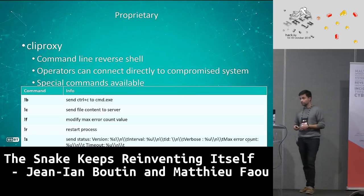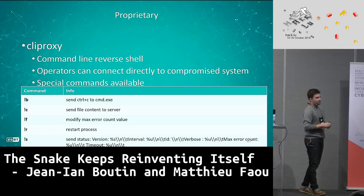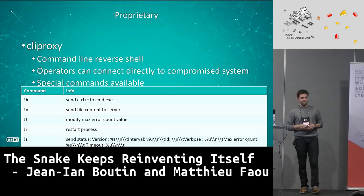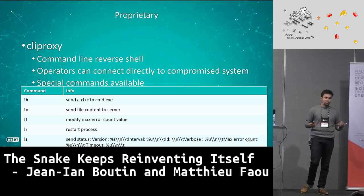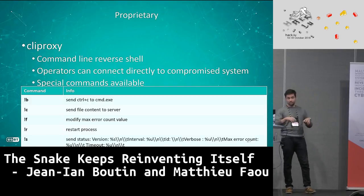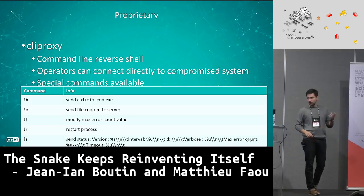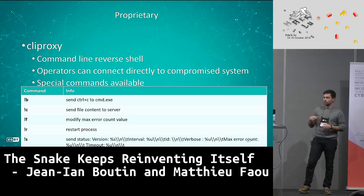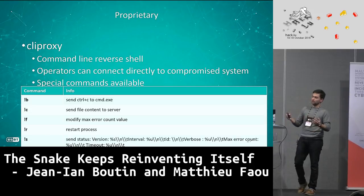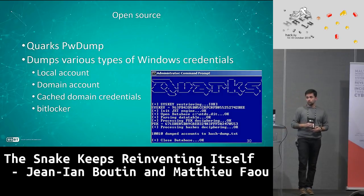The other proprietary tool I want to talk about is CliProxy. So this is an internal name. I guess that many other companies name it differently. How they use it is basically a reverse shell. So they will spawn it on a system, and then the operators can remotely connect to it, and they have access to a command.exe process, right? So they can list files, they can basically go around the network. And they also have special commands. I've listed some of them there. So you have the ability to download an executable, upload an executable. So you basically have a shell where you can do your work as pen testers and try to infect other machines on the network. Now let's take a look at the different open source tools that we've seen.